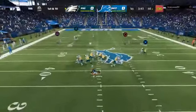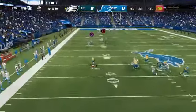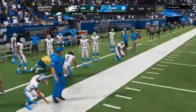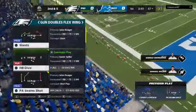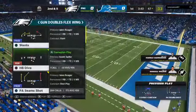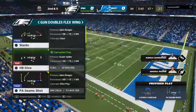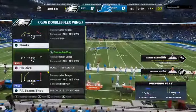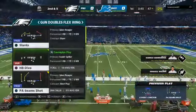Action. It's Wilson, rolling to his left, and he's able to take it across midfield before going out of bounds. He'll get 5 out of the scramble. It's second down. Okay, he's not going to get the first down, but this is still a nice job of buying some time and then running to get to the sideline and get out of bounds and avoid the big hit.